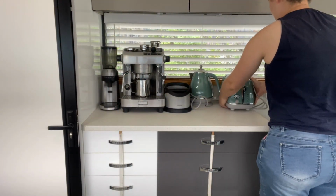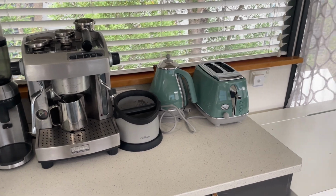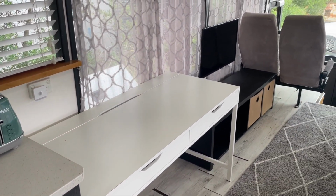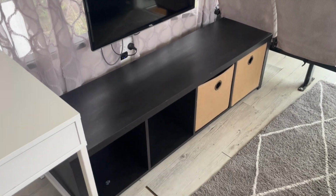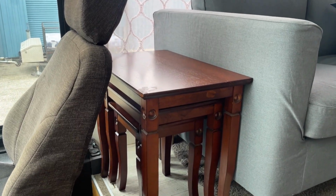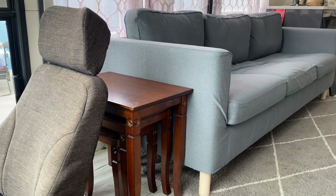We went for the green color because I love that color, and I need more colour in our tiny home, which is very much greys and whites at the moment. I decided to add these nook tables to be our coffee table if we need. We can just pull them out.